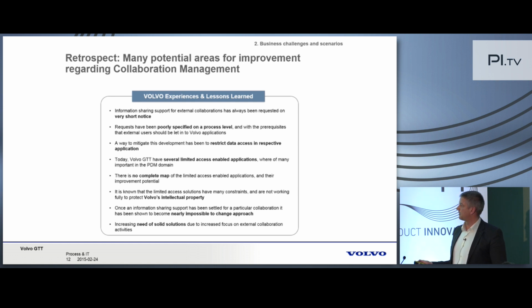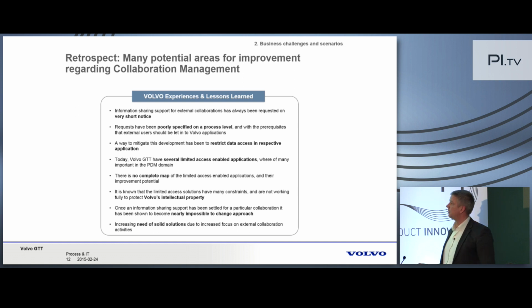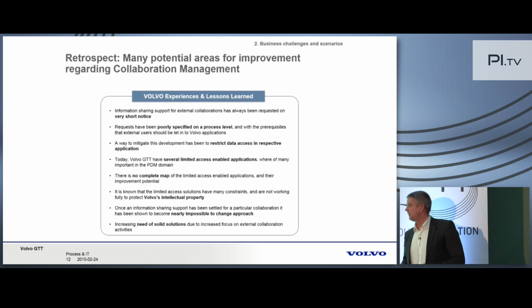Often requests in that sense were poorly specified on a process level, without the prerequisites that external users should be let into Volvo applications. That is the easy way in or out, or however you see it. A way that we have had, and still have actually, to mitigate this circumstance was to enable limited access to a portion of our critical or core applications, to restrict data access in those. And we have many of them in the PDM domain. However, they have always been developed and maintained more or less in an ad hoc manner, not bringing in a complete end state map perspective onto their development.